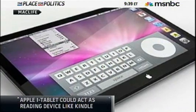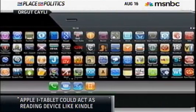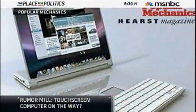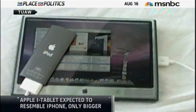Okay. We've made a list of some of the potential things and features that would be on an iTablet. Could this be a competitor to the Amazon Kindle? Because apparently you'd be able to read, you'd be downloading novels. It wouldn't be a problem. Huge documents. You can already use your iPhone for that. There's a Kindle app for the iPhone, so if you have a bigger screen, a 10-inch screen, obviously that would be a great Kindle competitor on the hardware side.